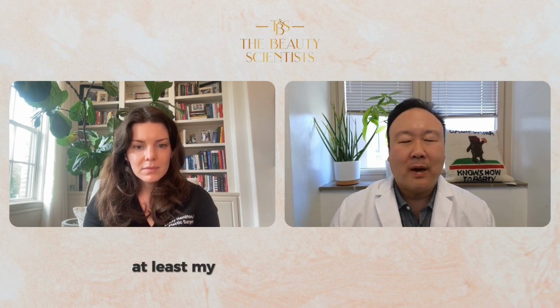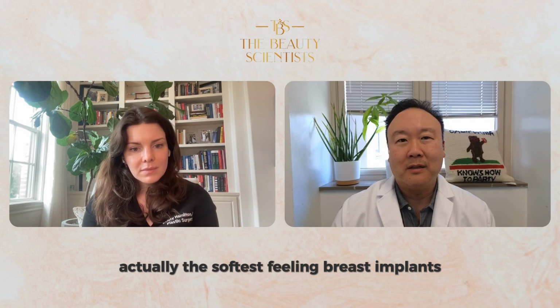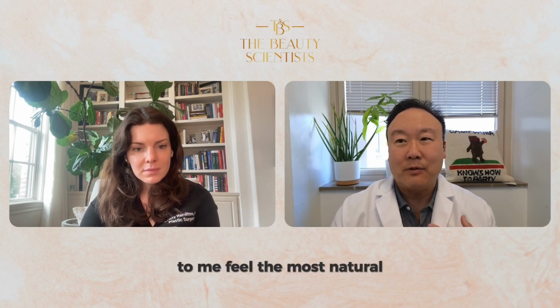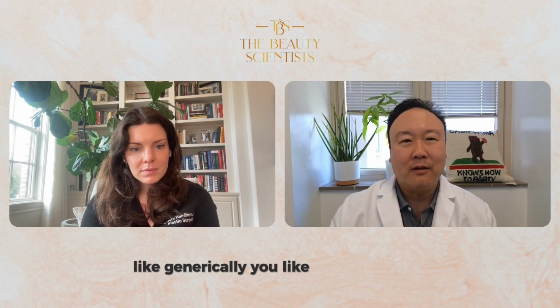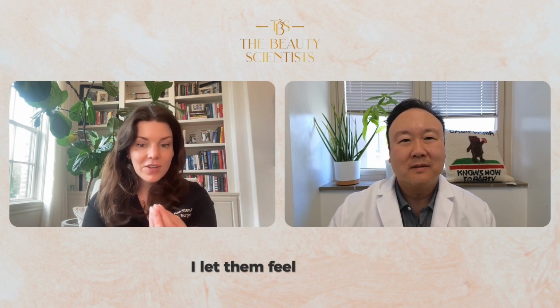At least my preference has always been the softest feeling breast implants, which weirdly enough are the older models, to me feel the most natural after all the surgery's done, after all the swelling's done. I don't know what type of implants generically you like in terms of feel. Oh, I use all of them, depending on the keywords that the patient gives me. I let them feel them too.